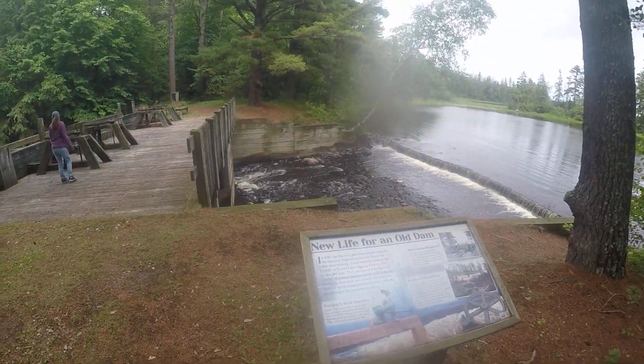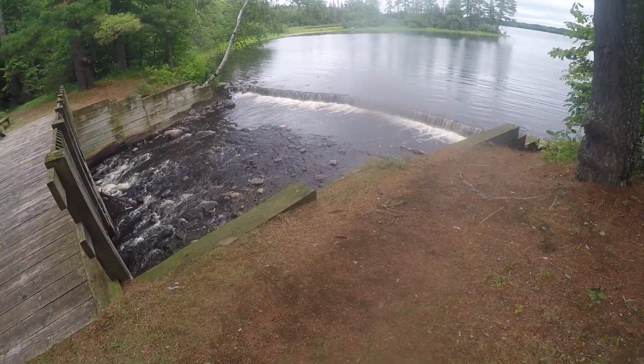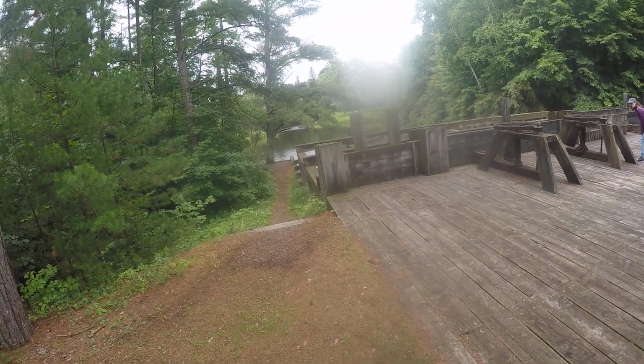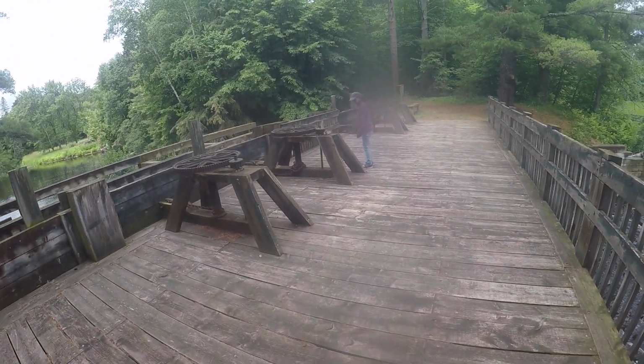So, here it is. The dam they used for logging. I believe is Round Lake. And there's those cranks they were talking about.